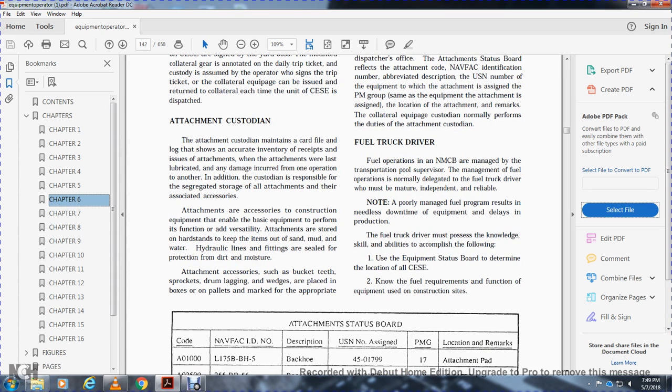Attachment custodian. The attachment custodian maintains a card file with the log showing the accurate inventory received at the issue of the attachment. The attachments are lubricated last, and any damage incurred during operation is noted. The attachment custodian is also responsible for segregating and sorting all attachments with their assorted associated accessories.